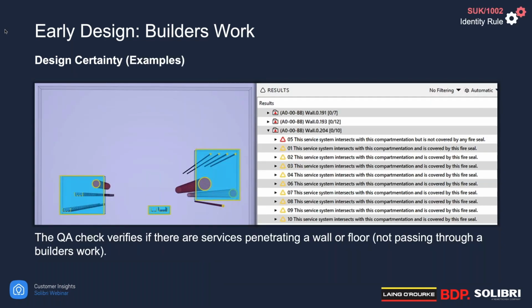In the next slides, we're going to show you some examples where we were able to check compliance during early design. This particular example shows a pipe. If you look at the right, in the builders' work, you can see a pipe outside the blue area, where the blue is a builders' work object. The check has automatically flagged any service that was not covered by the brick. So it enabled the team to have a quick response for those identified.